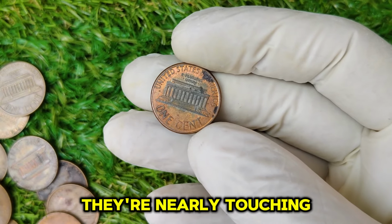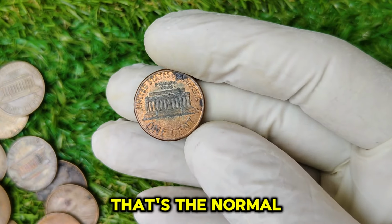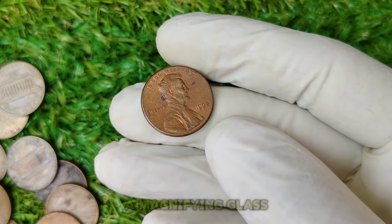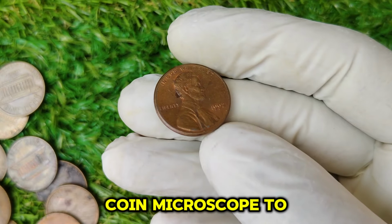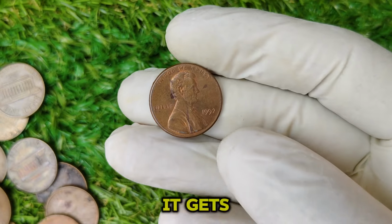If they're nearly touching, that's the rare closed AM variety. If they're spaced apart, that's the normal wide AM design. You can use a magnifying glass or even a coin microscope to get a better look. Trust me, the closer you look, the more exciting it gets.